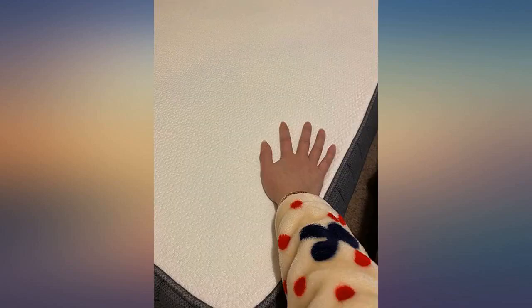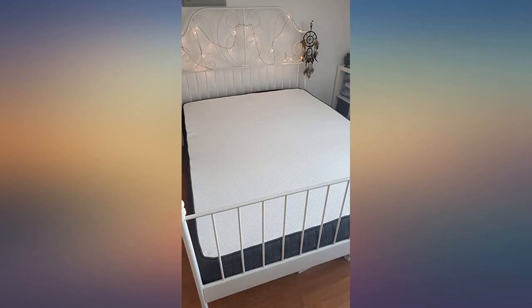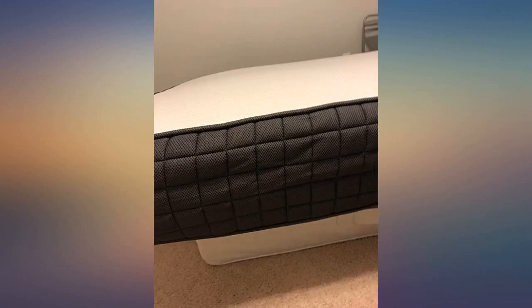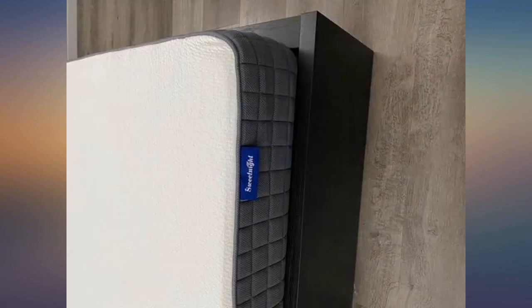It is not like a firm mattress. It is firm in the middle that could support your lumbar, so I don't feel like sinking into it. But I could still feel softness for the upper shoulder and head area. And when I roll to sleep on my side, my arm and shoulder no longer feel numbness.